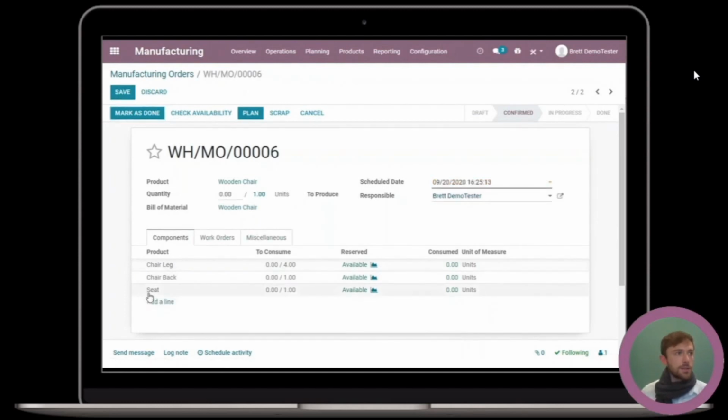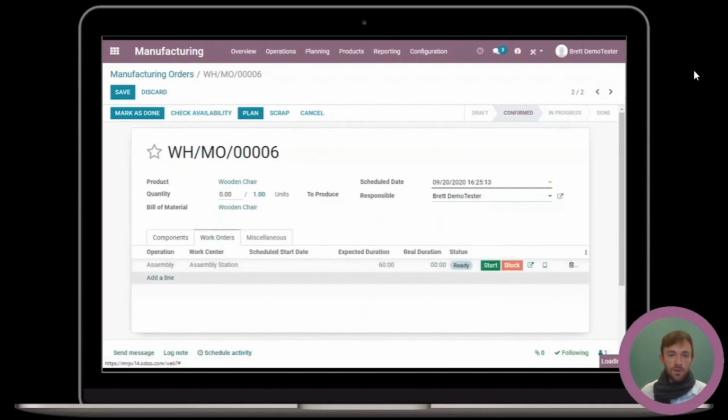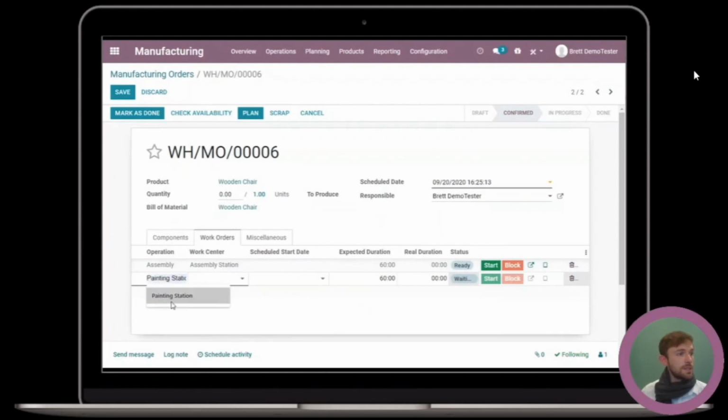So now I can actually click edit and I can go ahead and override the quantity on the seat to 0. We're not going to use the regular seat. And I'm going to go ahead and add a new component called golden seat. Nice, one of those. Change the quantity to 1. And for work orders, I can also go and edit and add a whole new operation on this manufacturing order for painting at our painting work center. And also I'm going to say that this step is going to take 90 minutes instead of 60 minutes because we're going to take our time with it. And then I can save and I can continue on with the process.